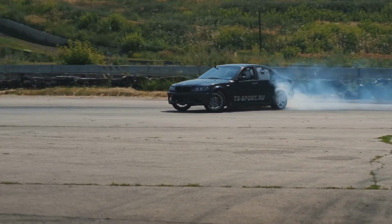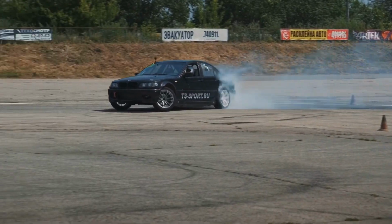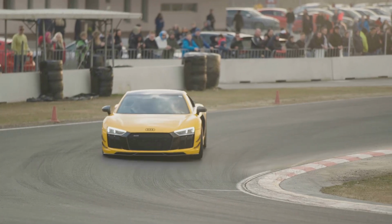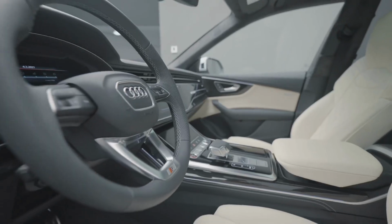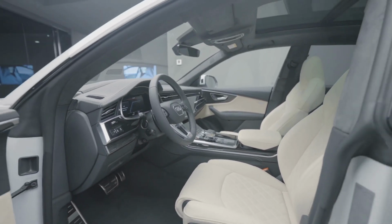Think BMW M cars, Audi RS models, and Mercedes AMG. These brands epitomize European muscle. They're just as fast as their American counterparts, but with a different approach to speed. But they do it with a touch more sophistication, blending luxury with performance seamlessly.